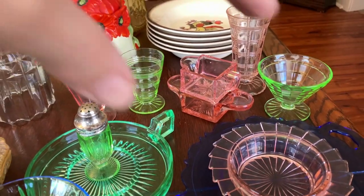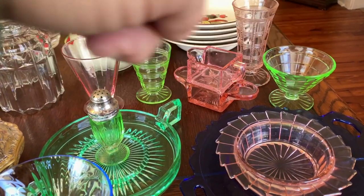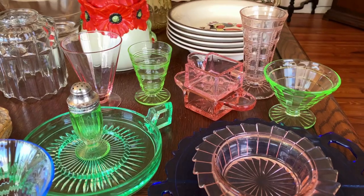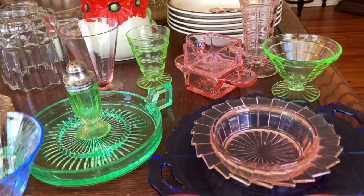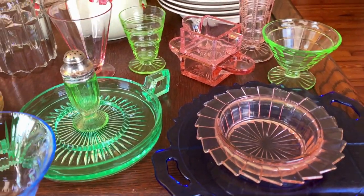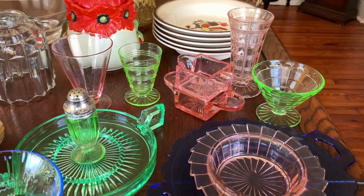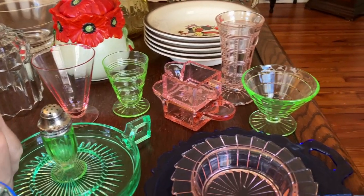Now this over here, we're gonna go really fast. It's just a great big miscellaneous lot of Depression glass. And I haven't listed it yet. Again, I'm listing it today. And I'm probably not even gonna bother to list all of the patterns. A lot of them you'll recognize very easily. We have some Mount Pleasant here and some ribbon and rings and, oh gosh, but look at the colors.